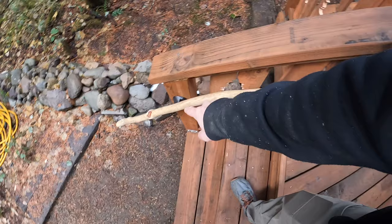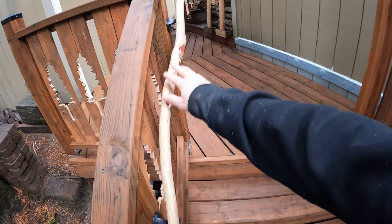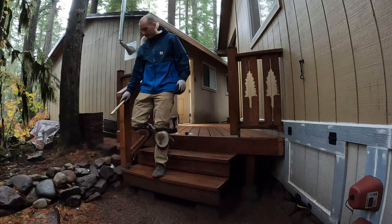Now, this is a walking stick, actually. It was given to me by my step-step-grandfather, Larry, who has now passed away, unfortunately. He gave me this walking stick that he got from Alaska, and because I have trekking poles, I've never actually used it as a walking stick, but it's been sitting over there on the porch for a while, and I was like, you know what? I could use that as a handrail.